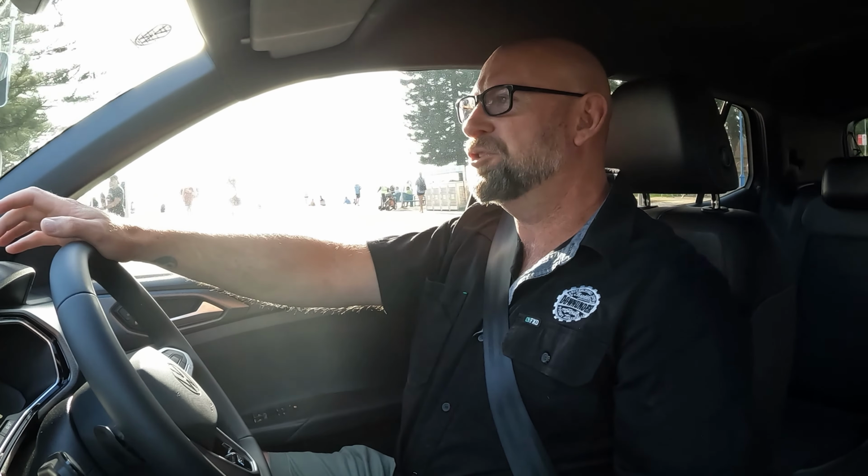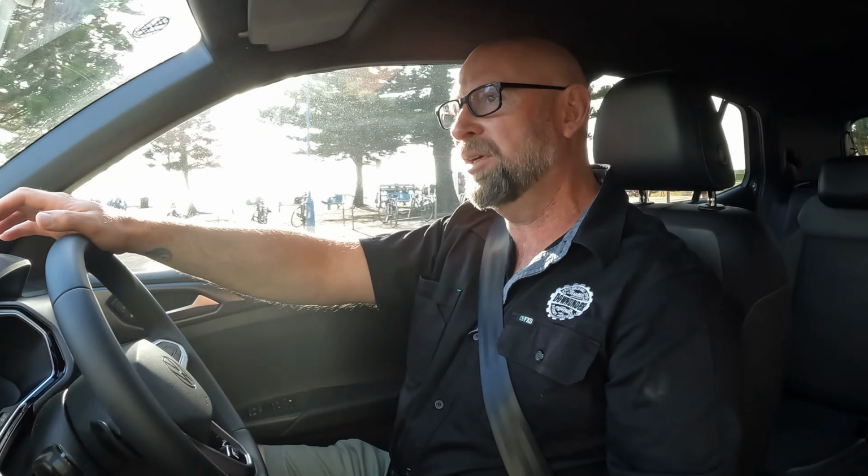Okay, that 1-litre engine produces 85 kilowatts of power and 200 Newton meters of torque. Again, those numbers don't sound very big, but they're more than adequate for what you're going to use this car for in general. And I think it's a perfect little package. 5.4 litres per 100 kilometres. That's certainly going to keep the bank balance looking good. And all of that is mated to the Volkswagen DSG 7-speed gearbox.